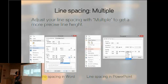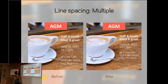So now you might think, well, why would I bother doing this? So let's say that you are a nonprofit and you have an annual general meeting. A portion of that is you want to encourage your staff to come out and meet the board. So it's a board meet and greet. So for this one, again, exactly the same image, exactly the same design elements, fonts, font size, font type. The only difference is line spacing.